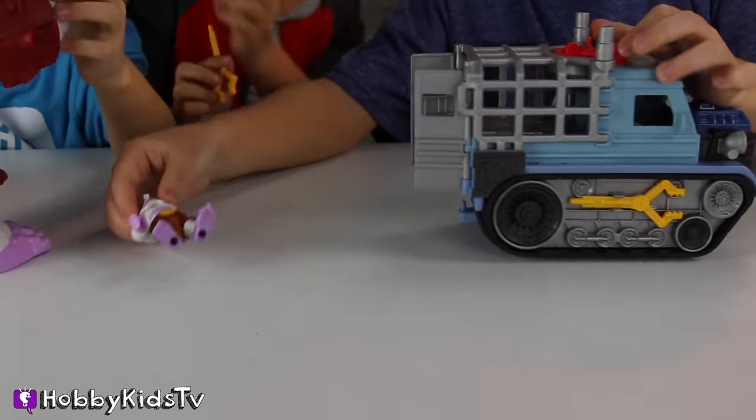Look at those giant flip-flops. Those aren't flip-flops. No, those are snowshoes. Is it a tennis racket? Yeah, it does look like a tennis racket. You put those on your feet in snow so you can walk above the snow and not fall into the snow and get your feet all wet.